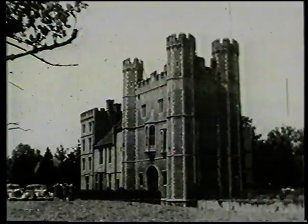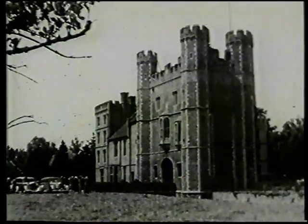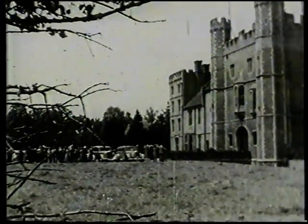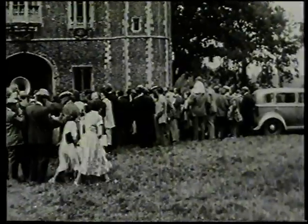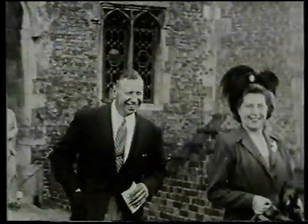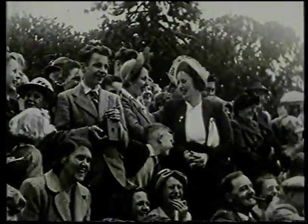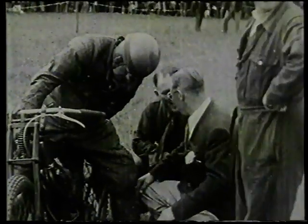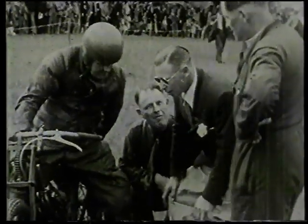In the spacious grounds of Middleton Towers in Norfolk, a motorcycle grass track was recently opened, and to perform the opening ceremony came George Formby and his wife, Beryl. Turned out nice again, said George. Running an expert eye over a bike, George is overcome by an irresistible urge, and an expectant crowd see him suddenly throw a leg over the saddle, and he's off.